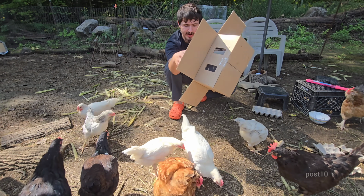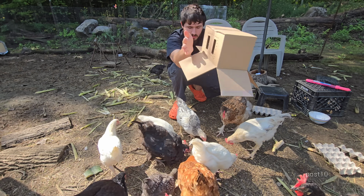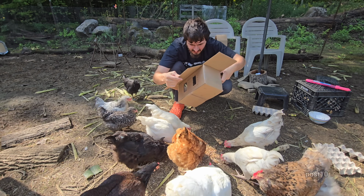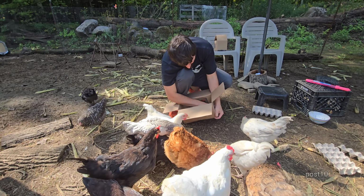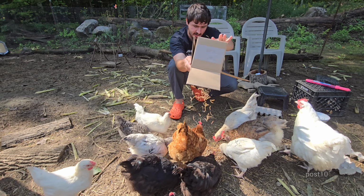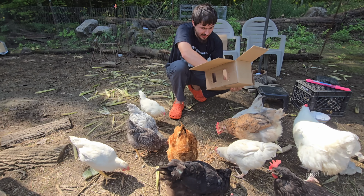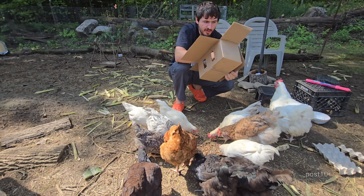All right, we're going to give you the rest now. Couple hundred more worms. There's more underneath this flap on the bottom. I can hear them. Gotta get underneath. Oh yeah, there's probably 50 more under there. Anyone else hiding? There's always some hiding in the little crevices of the box. I think we got them all though.